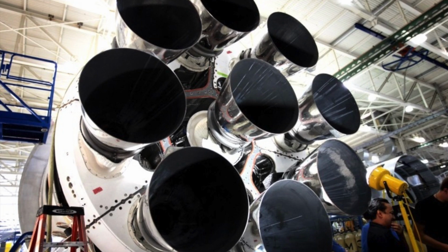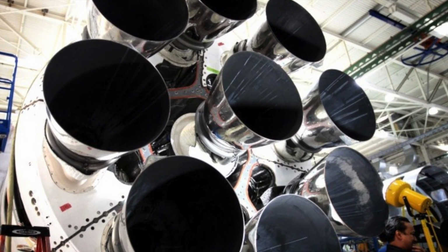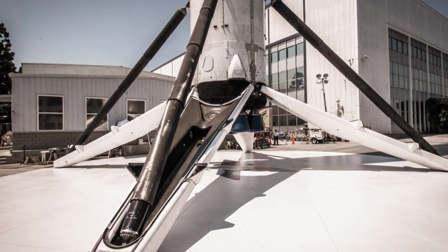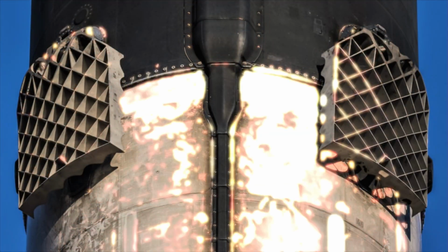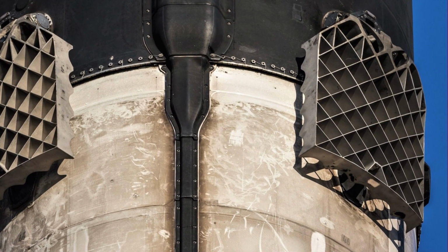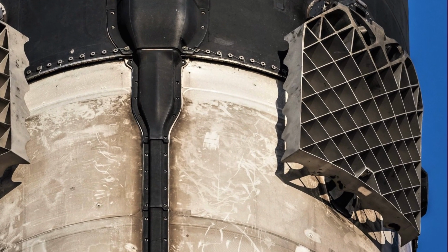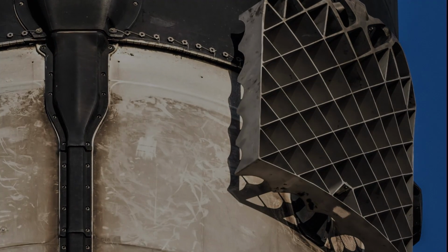The first stage engines are arranged in a structural form which SpaceX calls octaweb. Many cores include 4 landing legs attached around the base of the octaweb. To control the descent of the core through the atmosphere, SpaceX uses grid fins that deploy from the vehicle after separation. The legs deploy moments before landing.